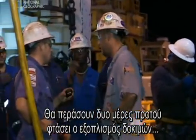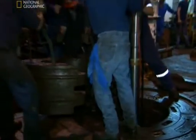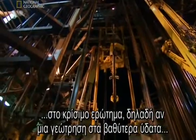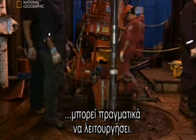It'll take 2 days for the testing equipment to reach its destination. Put it up. 2 days before the crew can answer the critical question: will a well drilled in the deepest water yet actually work?